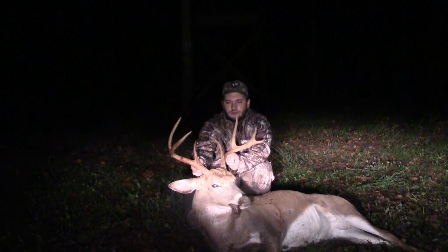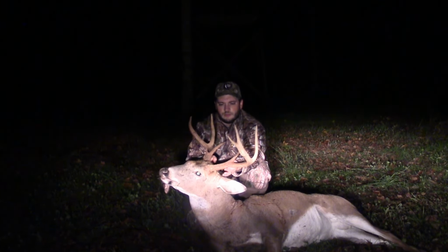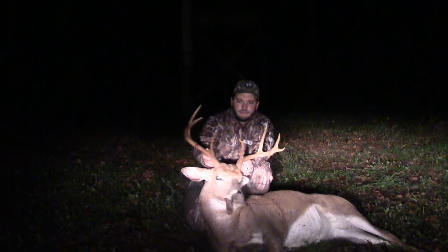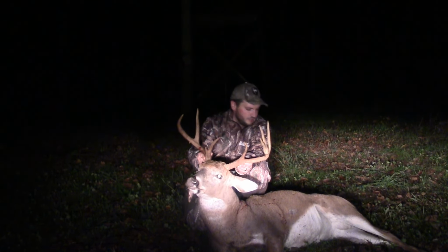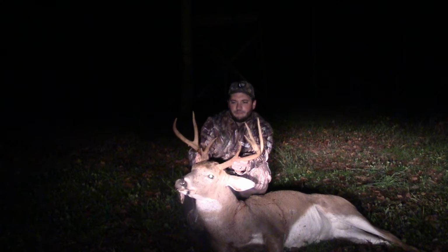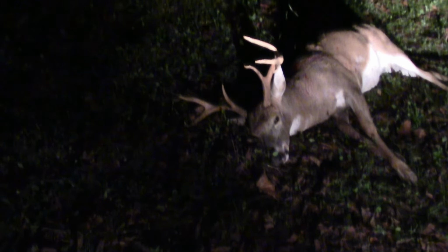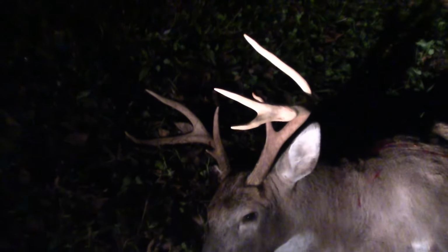Yeah, that's a cool deer. Cool looking deer. Big body on him. All right guys, well there he is, the big six, or the big seven. He's actually an eight. He has a little point there off the base. Just a funky looking deer.